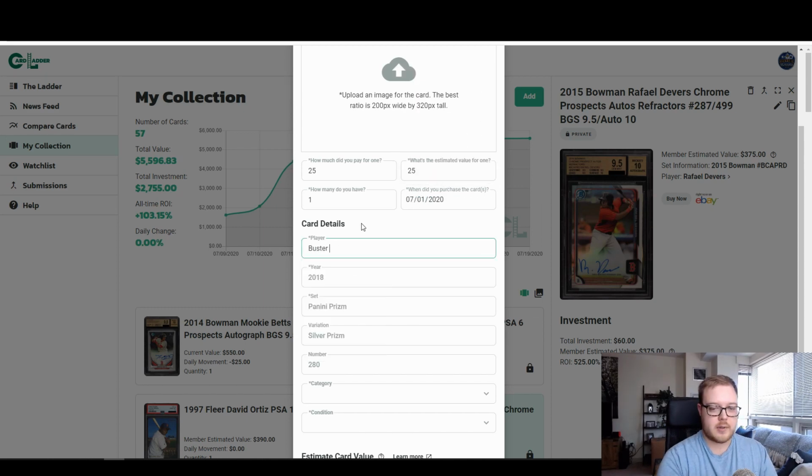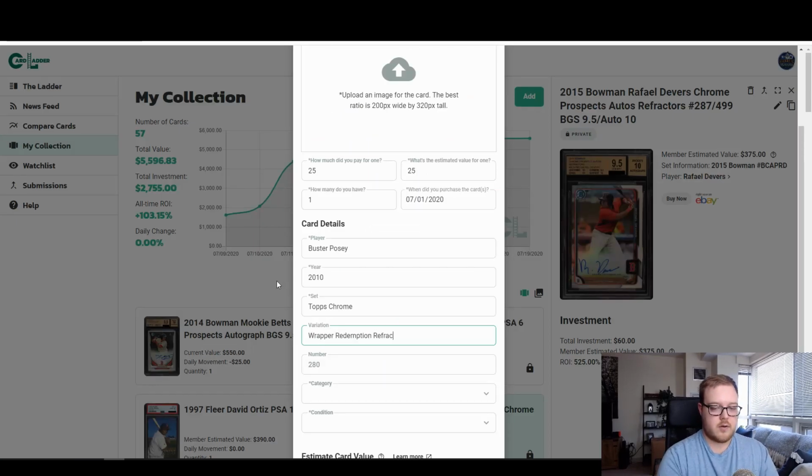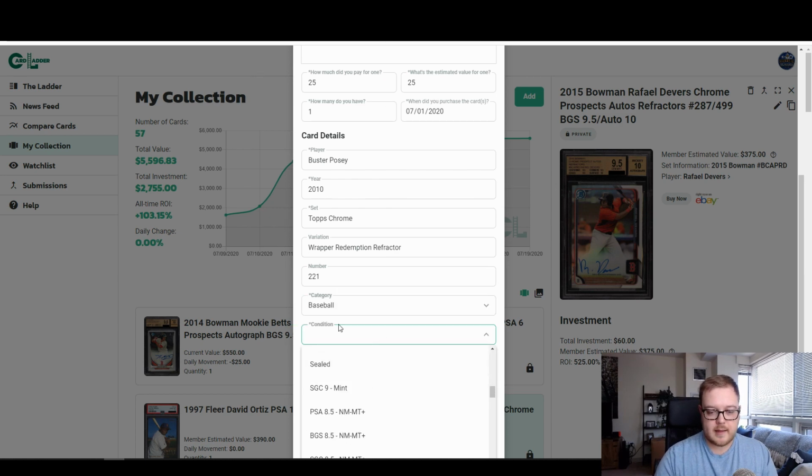What we can do here is type in the player. This is from 2010 Topps Chrome. Now the variation can be a little bit: Wrapper Redemption Refractor. And it is card number 221 in the set. Click, and it's in baseball. And this is going to be raw.